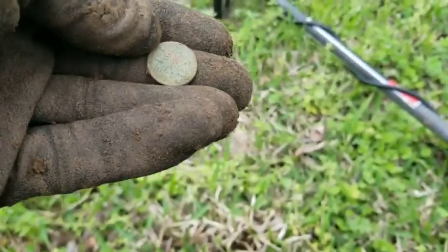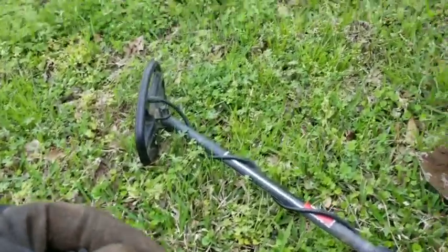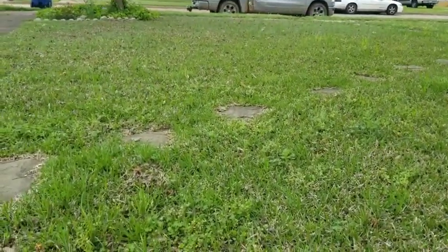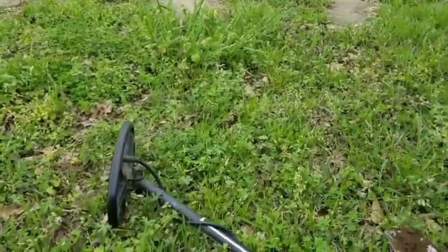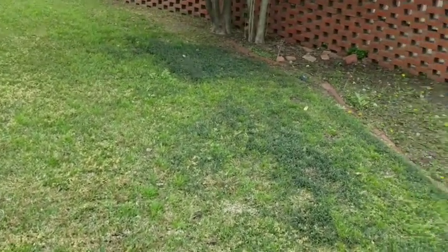I dug a couple other items that sounded really good that I think someone else would have dug. So I've got hope that maybe they missed a silver coin here. I got about half of it left to do here. There's the yard. You can kind of see what kind of neighborhood I'm in here. But this is actually the house I'm at, so we'll see what I come up with. I'm gonna keep trying.